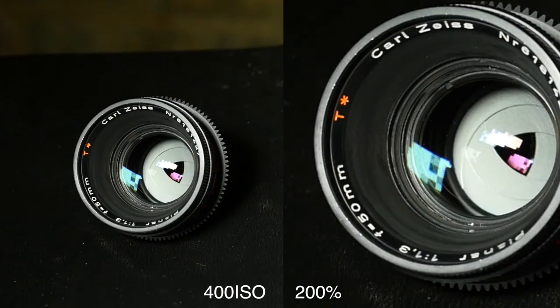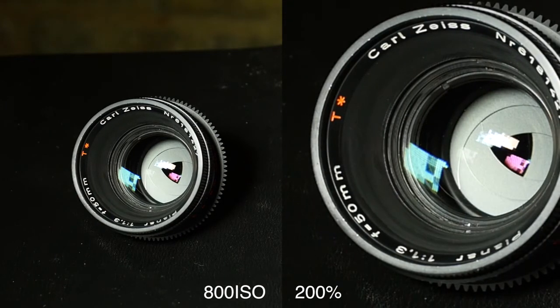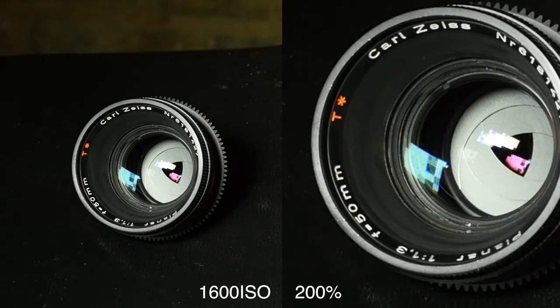Starting with the GH4, as you can see, it's pretty clean at 400 ISO, even though there is a little bit of noise in the shadows even there. 800 ISO is a little bit noisier, as you can see on the top left corner. There is a bit of noise there. Lastly, we have 1600 and even more noise is visible in the shadows. It's still usable, but I wouldn't really want to go higher than that on this camera.